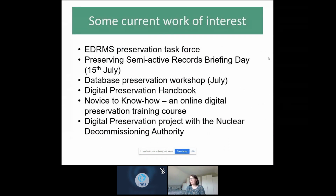We're currently organising a briefing day looking at how to preserve semi-active or semi-current records. These may again be records that are within an EDRMS system. We're trying to organise a database preservation workshop. Some of you might be interested in that. That's going to be in July, but will just be for members, I believe.